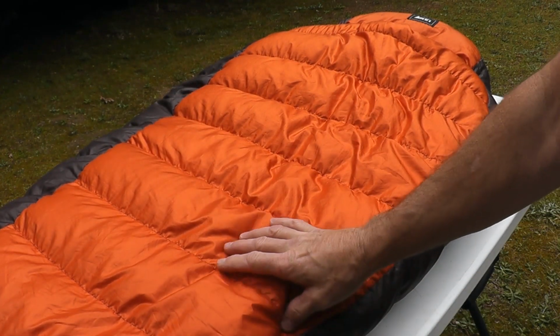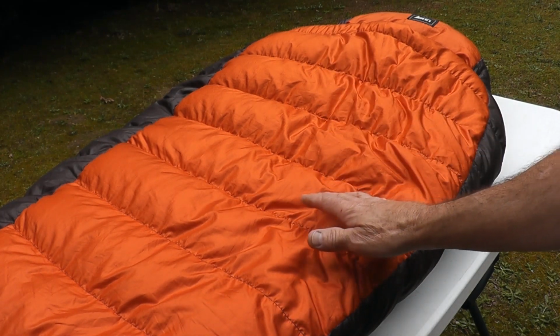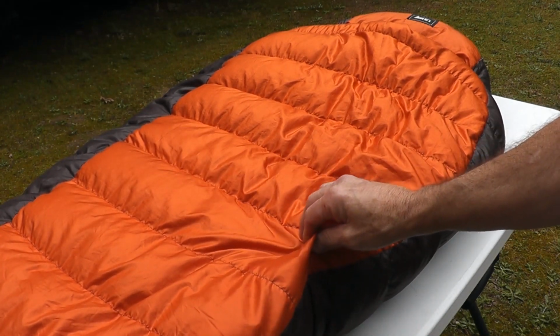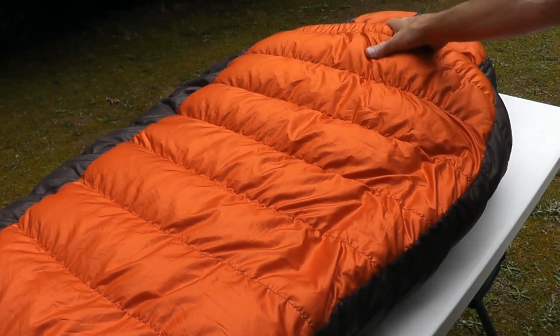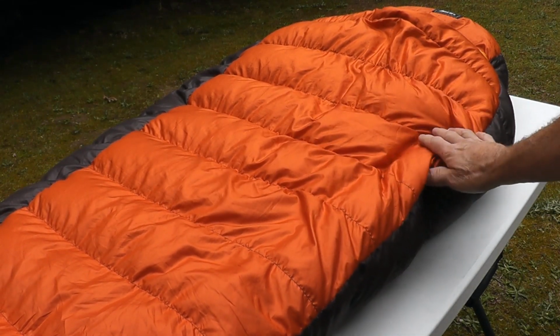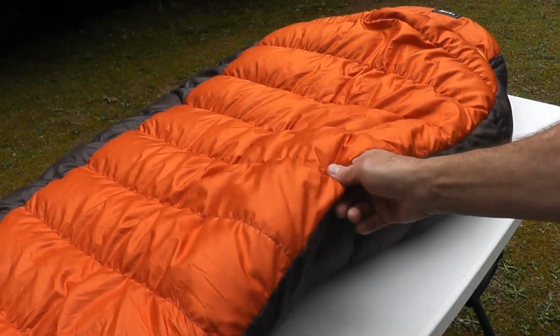Now, one of the disadvantages to a down fill sleeping bag is if it gets wet, it offers little to no insulation value to you. A synthetic fill bag, if it gets wet, you can still use it and get some insulation out of it. If you ask about any backpacker, they'll probably tell you, including me, go ahead, spend the extra money, get a down-filled sleeping bag. It's the way to go.